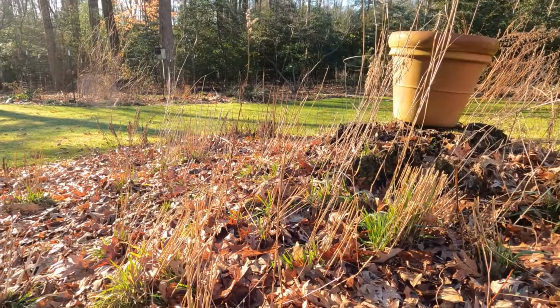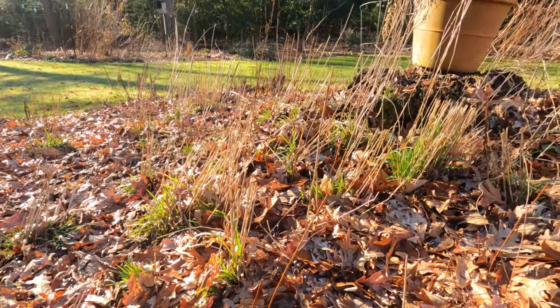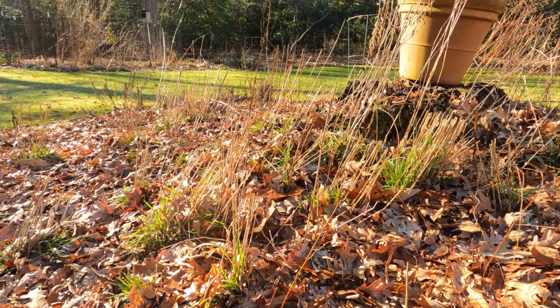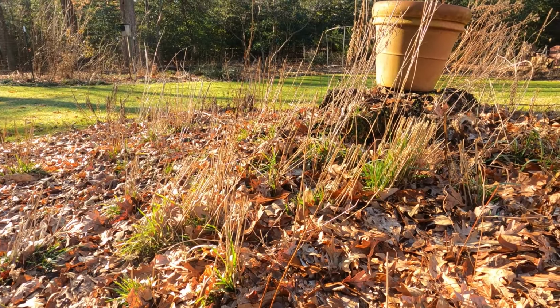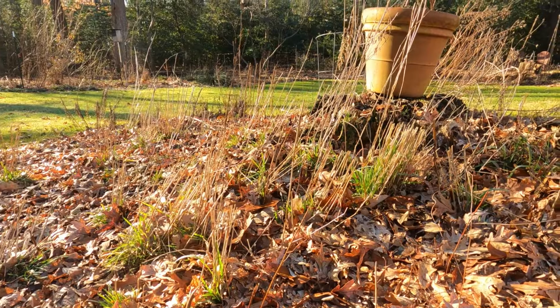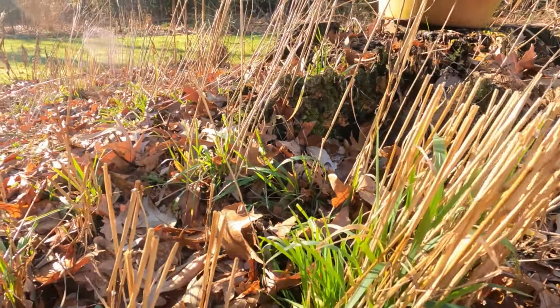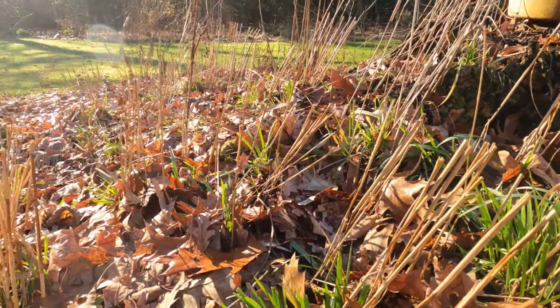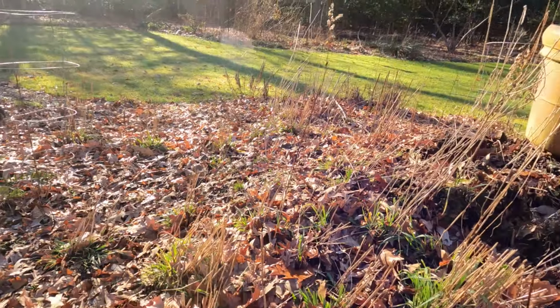Now right here what we have is bottle brush grass, and I usually cut those back to about 12 to 18 inches, leave the stalks for the wildlife and also for support for the new growth. And then look at all these little patches of green. It's really pretty and really cheerful in the landscape.